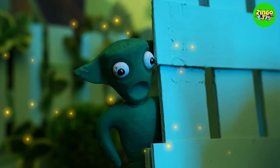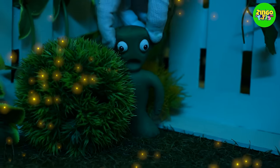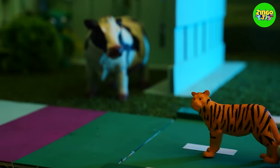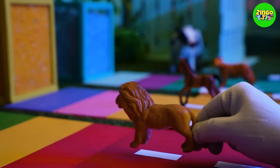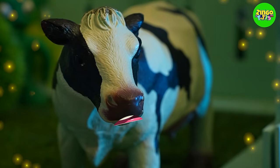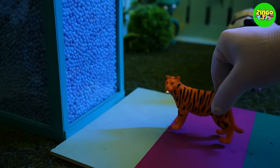Look, an alien is hiding there, spying on them. Now he hides behind the bushes. Everyone, go and stand before the magic jars. Good, all the animals are there. Alohomora, Leviosa, Tigero! Alohomora, Leviosa, Tigero!